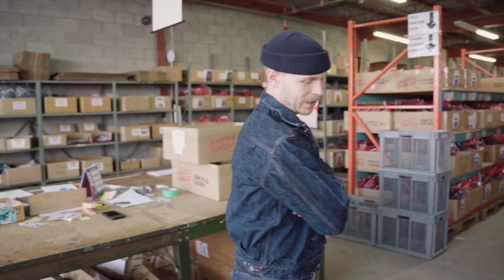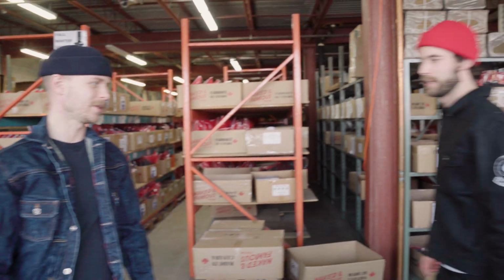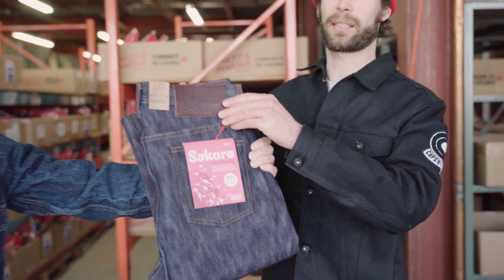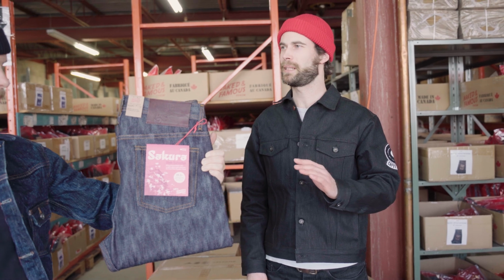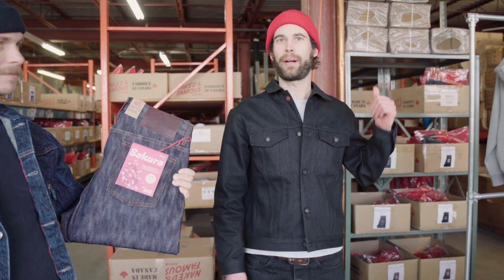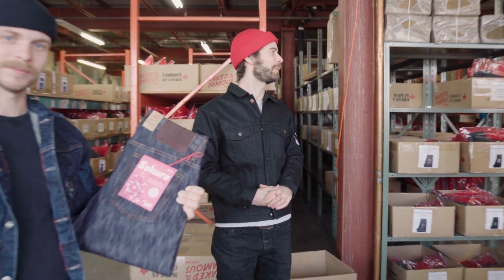Okay, we got the warehouse update here, Maxim. Don't run away. What's going on in the warehouse? This week we're going to have the Sakura coming out. One of the nicest pairs of jeans we have, I think, in the season. Very exciting. Light pink inside, but subtle. Really subtle. And we're going to have also the Super Looper from Wonder Looper. So really loopy, towel-like fabric.